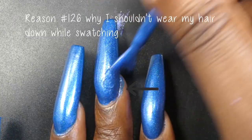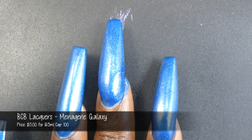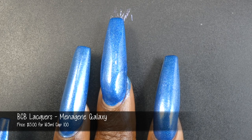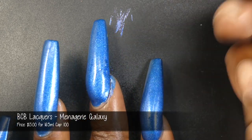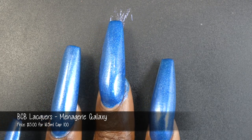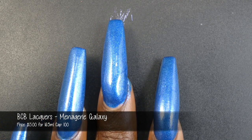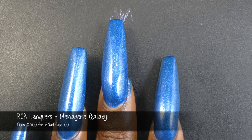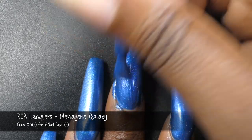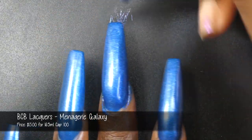This polish had a really great formula. It didn't feel overly thick or thin and I did not have any application issues other than accidentally polishing my hair into the polish right here. So in person, I was seeing a red and a green color shift in this polish. For some reason, I could not get that to show in my swatch photos for the life of me. I kind of got it in the live swatch video here, but I feel like I was still seeing a bit more color than what was coming up on camera.